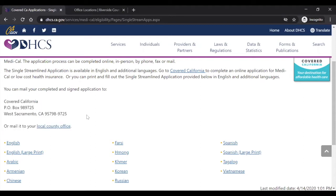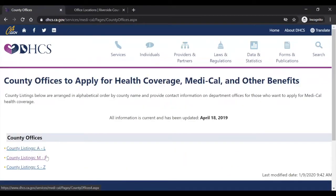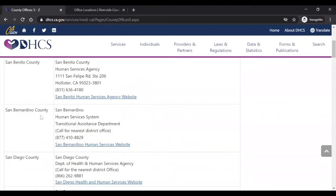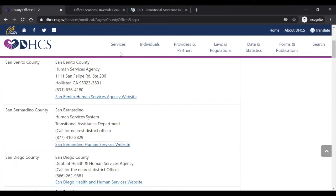For applying through phone, all we have to do is call our local social services office and then follow the steps the operator or the personal assistant provides. And so I showed how to find the Riverside County Social Services office when I was showing how to apply to Medi-Cal in person. Real quick, I will show how to do so again, except with San Bernardino County. So if I click this link right over here, and then instead of clicking the county listings from M through R, I would click on the county listings S through Z. And right over here is San Bernardino County. And again, they don't have a specific address for their department because they have multiple locations within the county. And so I would click on their website.